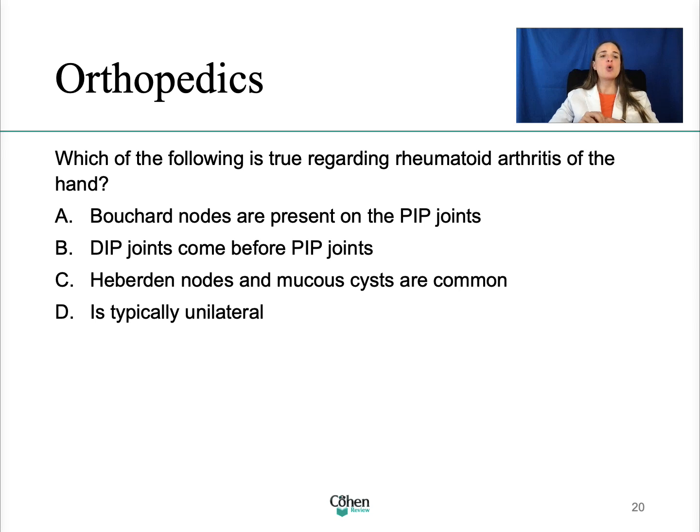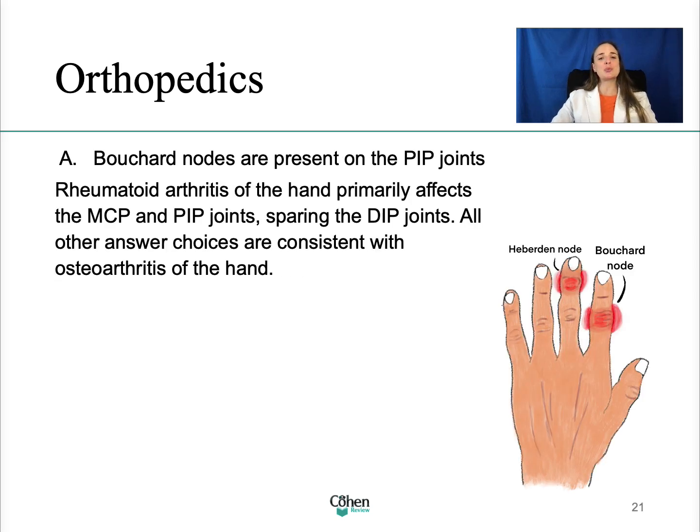Next question. Which of the following is true regarding rheumatoid arthritis of the hand? A. Bouchard nodes are present on the PIP joints. B. DIP joints come before PIP joints. C. Heberden nodes and mucous cysts are common. Or D. Is typically unilateral. The correct answer is Bouchard nodes are present on the PIP joints.